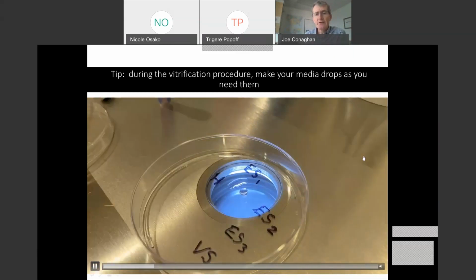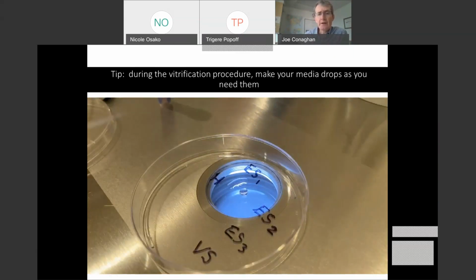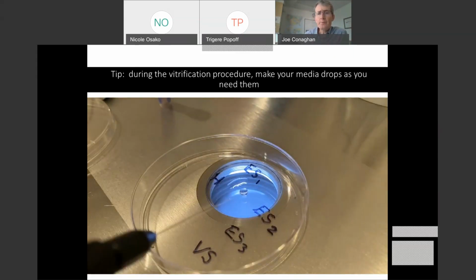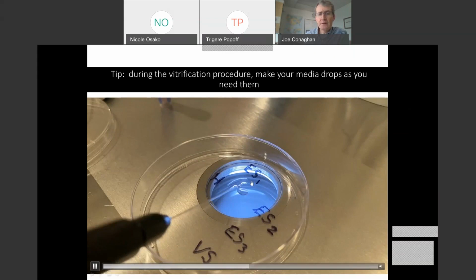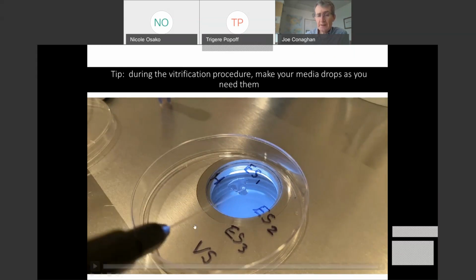Now, during these procedures, you want to make sure that you just make your drops as you go. So here's the first part of the process, where we're merging the equilibration solution and the handling medium, or the wash solution. You'll notice that the other drops, like the ES3 drop and the VS drops, are not in the dish yet. We just make these drops as we need them because these drops are very small, and we don't want any evaporation as we're going along.